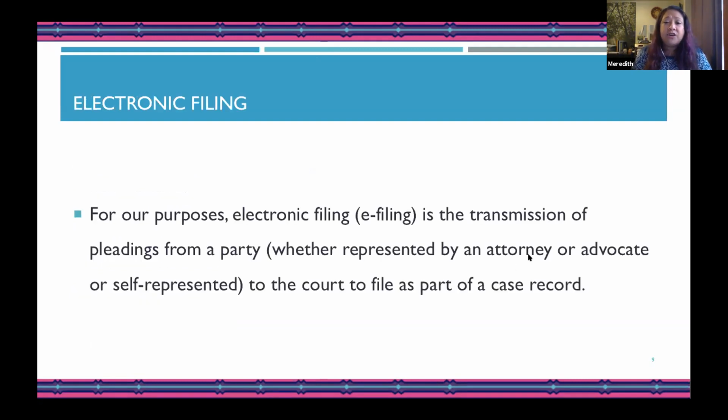Okay, electronic filing. For our purposes, I'm only going to discuss the transmission of pleadings from a party to the court to file as part of a case record. I'm not going to cover how parties exchange filings between them, or how the court delivers filings or orders or other entries into the record to the parties. That's all I'll be covering, and I will try to be as clear and brief as possible.